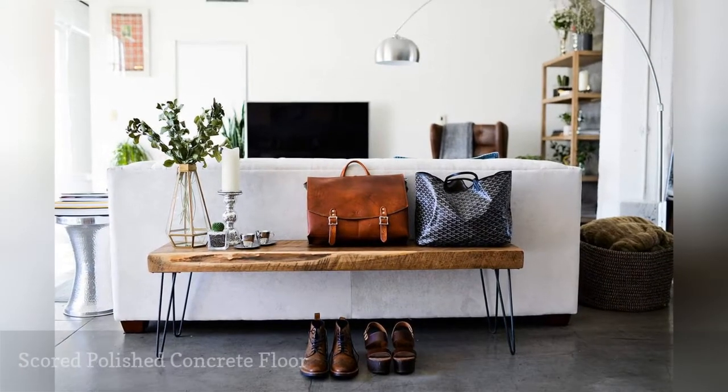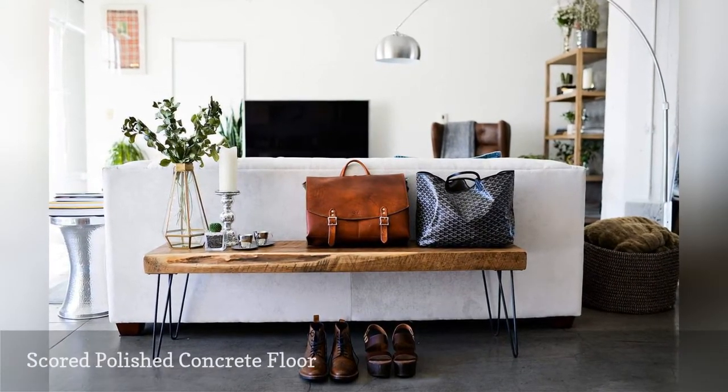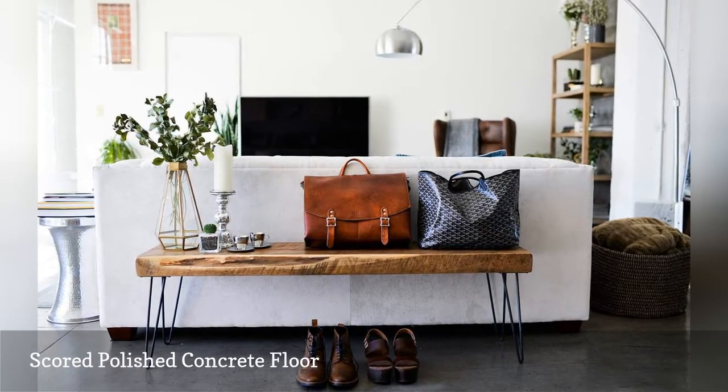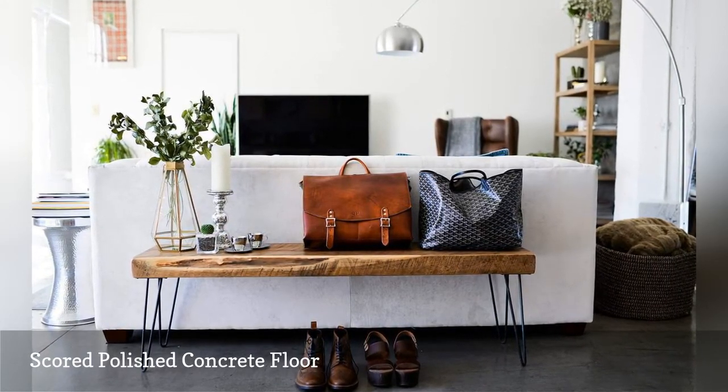In this home, by Heavenly, the polished concrete floor, which covers both the entryway and living room, has a simple scored pattern, as shown on the left, that resembles large format tiles.